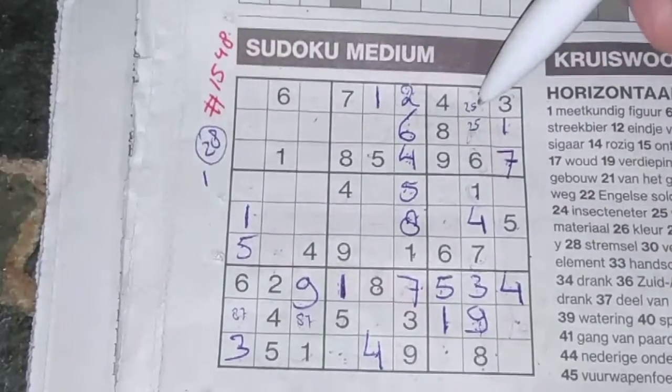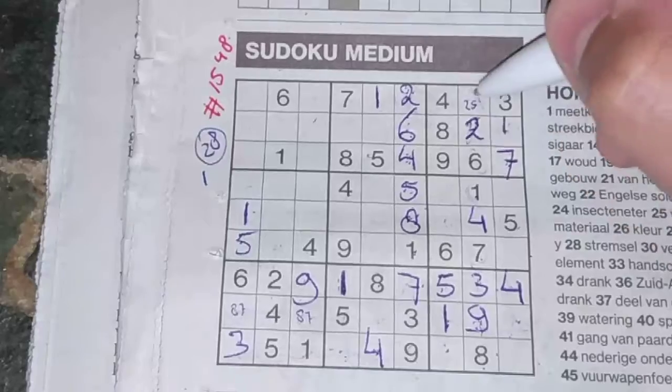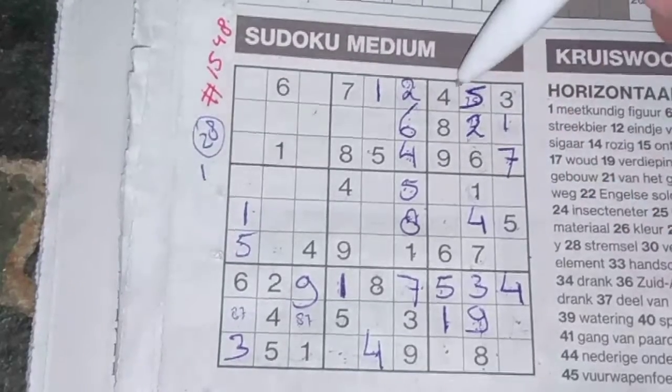Now we have a 2 here. So this cannot be a 2 anymore. This should be the 2, and this should be the 5.